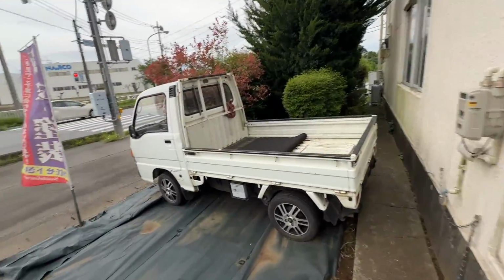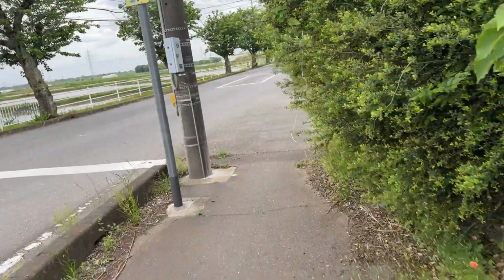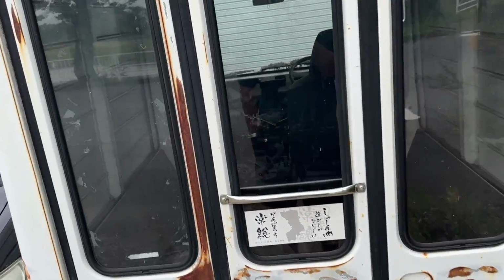Stuff like this is so crazy because you never know what you're gonna see. I'm honestly just driving around to get some burgers and I saw that. I had to pull over. So this is probably soon to be in the auction.